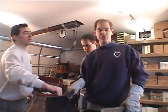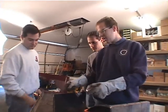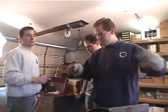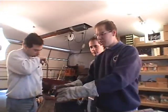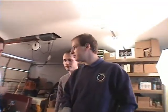I traced around the outside of that sucker. So if we cut on the line, the thickness of the cut is approximately the thickness that, if we just cut on the line, what's left over will be the same size as that, and we'll be able to make a really nice weld. Sure.